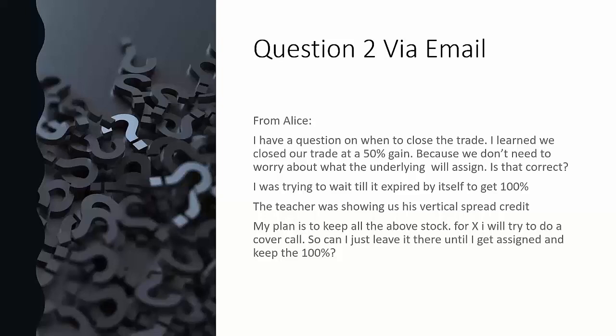He says the teacher was showing us his vertical credit spread and said that they should be closed at 50%. She says, my plan is to keep all the above stock. If I'm in X, for example, I'll do a covered call. So I'm going to just leave it there until I get assigned and keep the 100%.